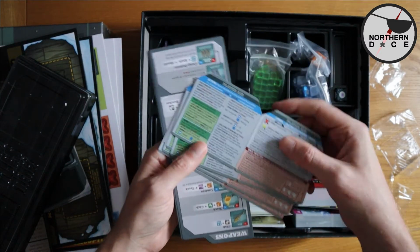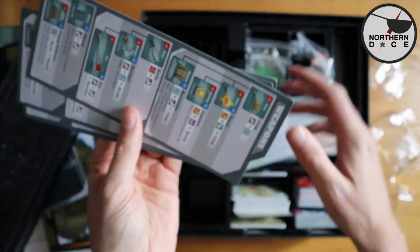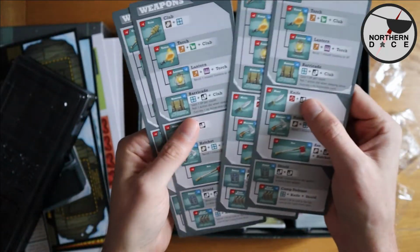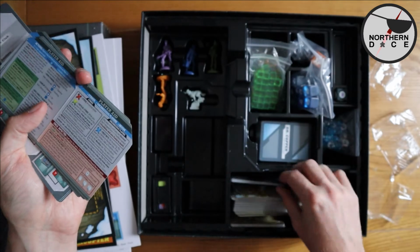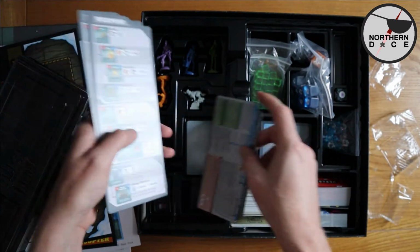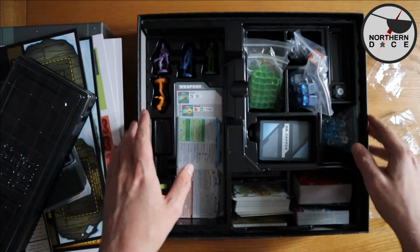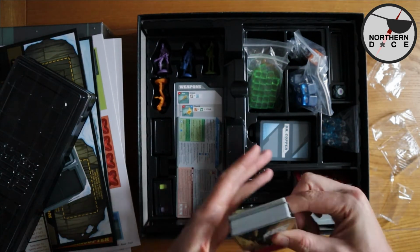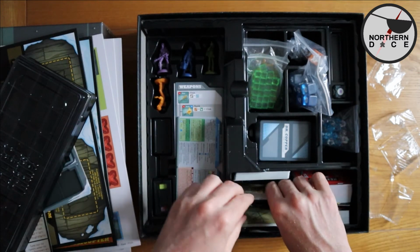I have no idea. So these are little play aids. These are explanations for the different weapons. One for every player. So no one is ever left questioning, which is quite nice. I can see the vulnerable cards go there. I'm going to be quite sneaky and put those in. Everything just seems to fit in this box, which is really nice. It's nice when an insert actually works for all the cards, all the components.